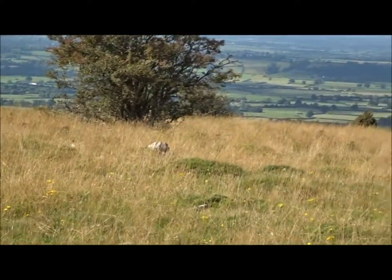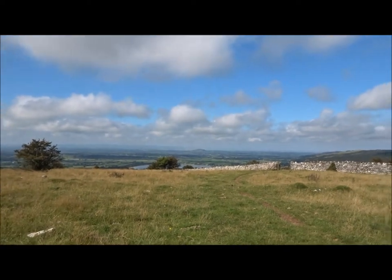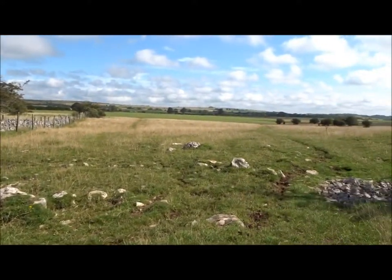I haven't done that for 2 years. We've got the Quantock Hills right over there, which I do a lot. There's Brent Knoll, which I was up the other day, and Crook Peak, which I was up the other day. I say the other day, a week or so ago.